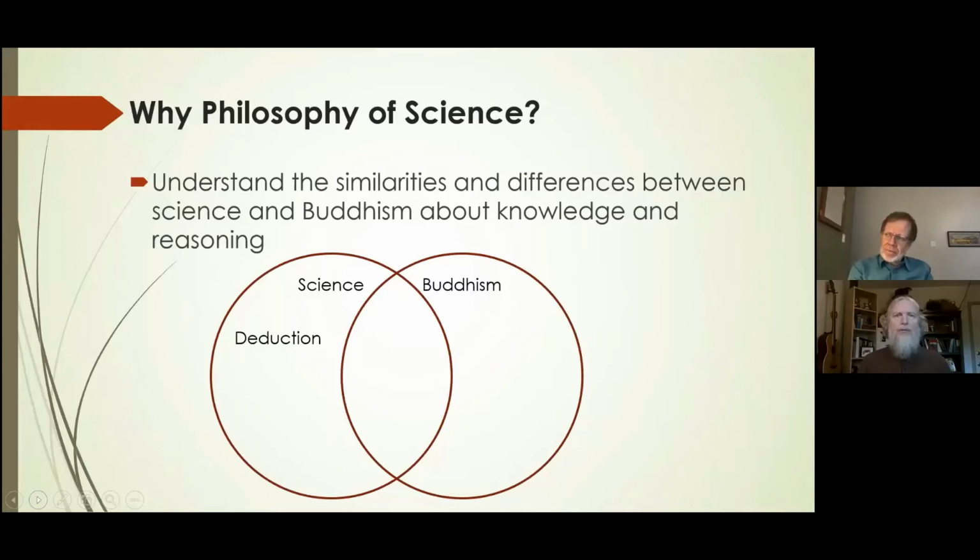So in chapter 3, the very beginning of the course, we talk about inference, and we talk about the difference between deduction and induction. And here I put these over on the science side, because Western philosophy, and it's embedded in science, has particular views about deductive and inductive reasoning that don't correspond very well to Buddhist accounts of reasoning. So there are important differences there. So it's important that the students understand things like, in the case of deduction, the difference between soundness and validity. That's a central idea of chapter 3.